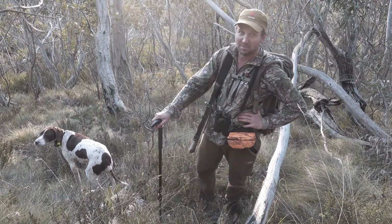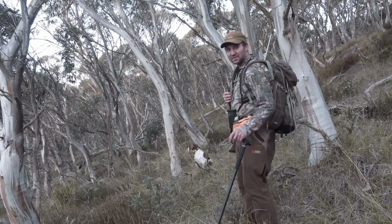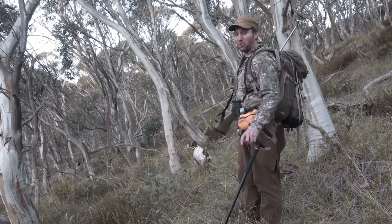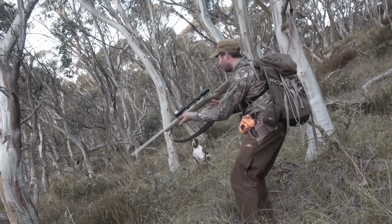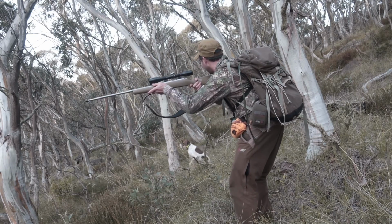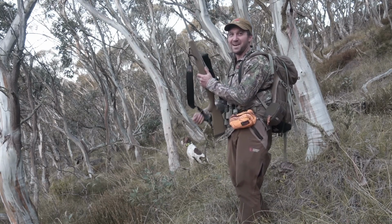Oh well, deer number six. It's a bit of a party trick when you're a bit bored, you haven't seen a deer for an hour. Get the dog excited. Poor thing, she wants it bad.